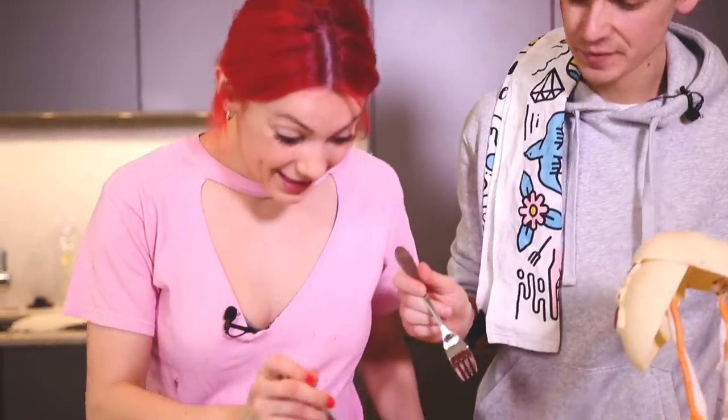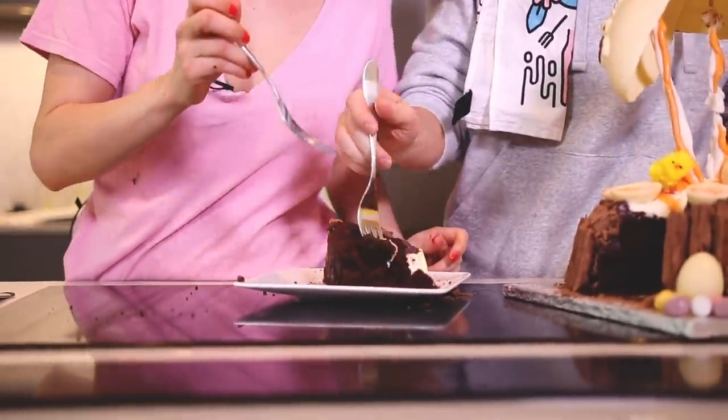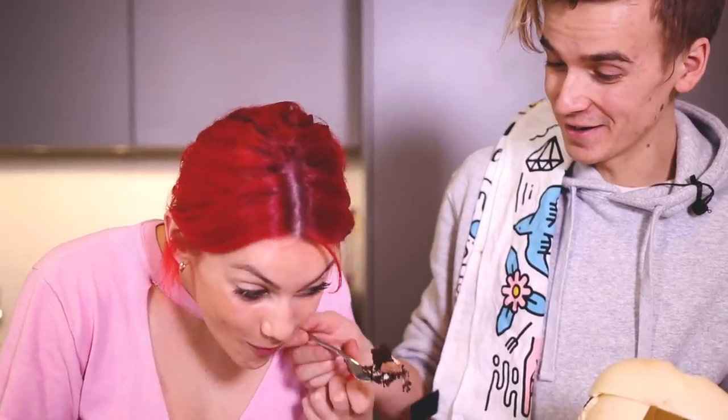Right. Look at that three-tiered brownie. Insane. I need some icing on you there. Just get a bit of icing. You need a bit of cream egg. Oh, I don't want to cheers it or anything. Straight in. Is it good? No.